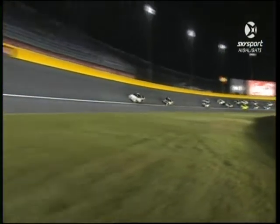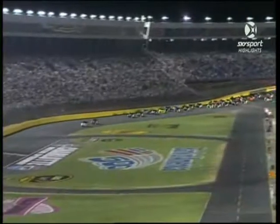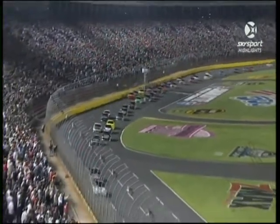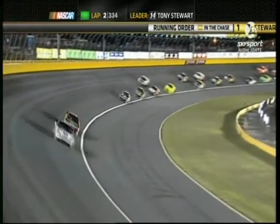Listen to those engines scream off into turn 3. Tony Stewart got a great start there. You see Matt Kenseth right on his bumper, but Tony's shown a lot of speed all weekend with this 14 car. As the pole sitter, Stewart had the right to choose inside or outside lane for that start. He chose outside lane. See if that becomes a trend on the restarts through the night.